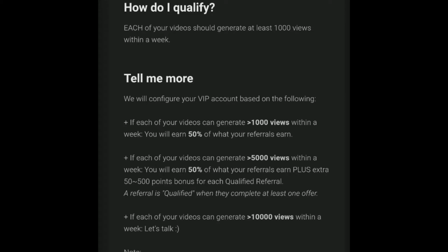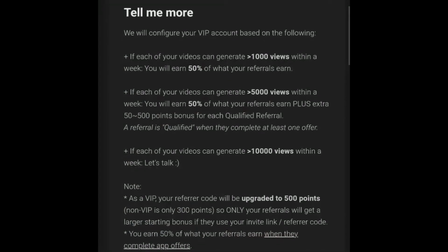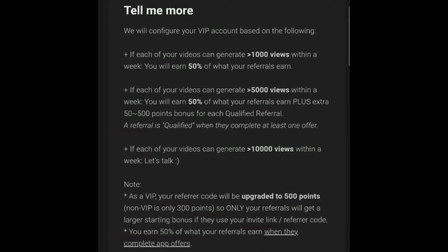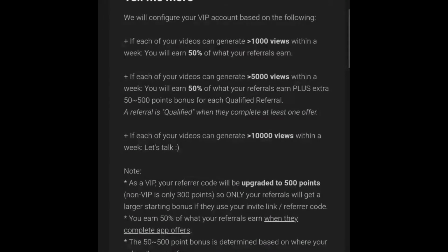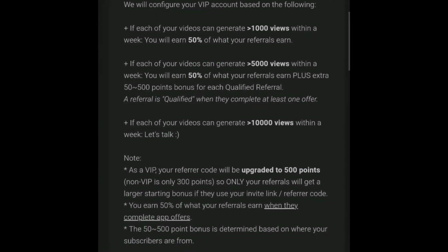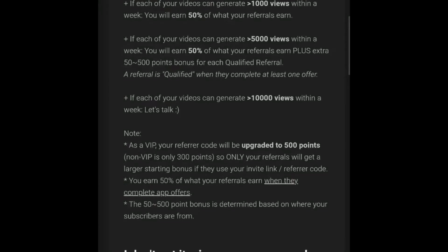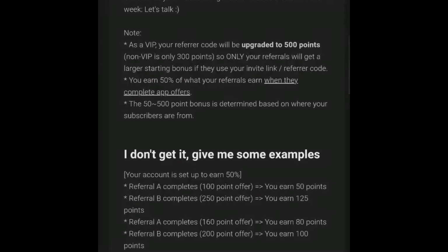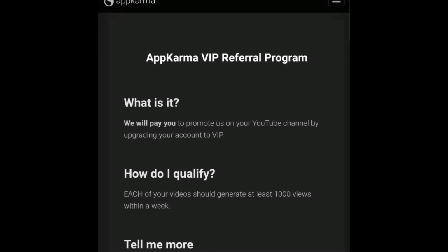Appkarma VIP program. And when that happens, it says here, if each of the videos can generate 1,000 views within 1 week, you will get 50% of what your referrals earn. So you get 50% of what your referrals earn. So that's a pretty good deal. So they got more details on the VIP program, so you could check that out once you sign up. Now let's go back here.